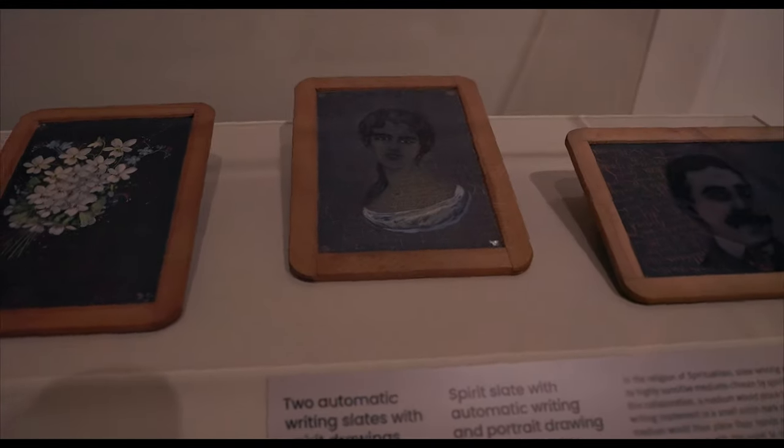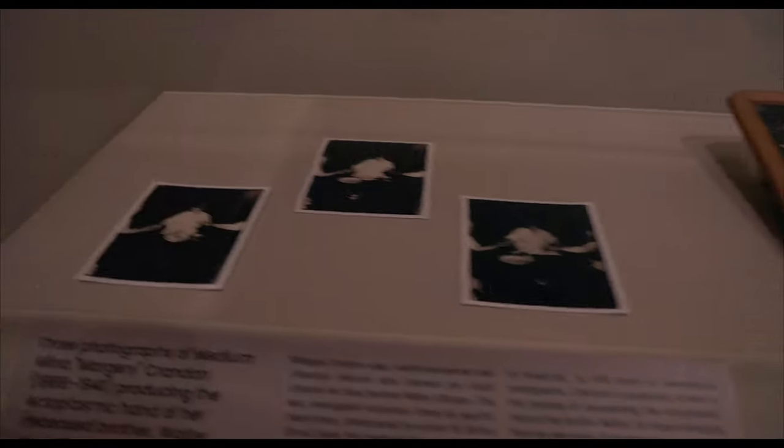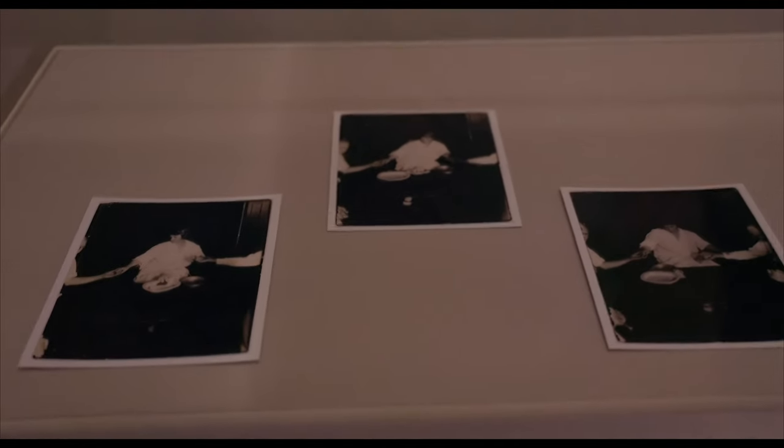Just like automatic writing. Slates. We actually have pictures down here of people holding a seance, holding hands and stuff like that. Let's do a seance. Sounds like fun.